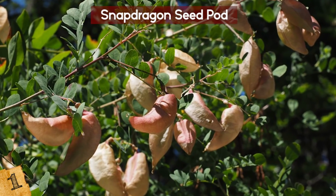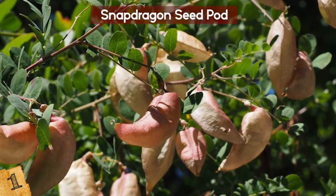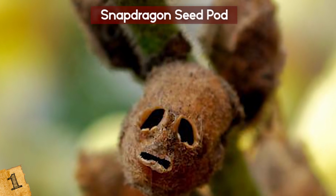Its seed pods. When the flower dies, it drops its seed pods and the pods begin to age until one day the seeds burst out of the pods like a cannon. And when they do, they look like human skulls.